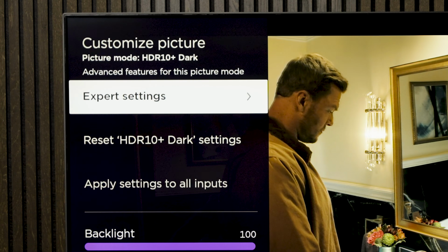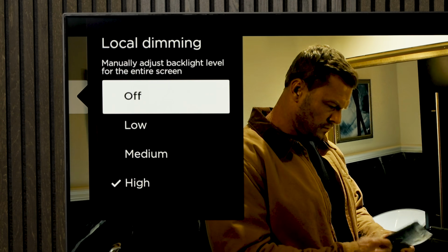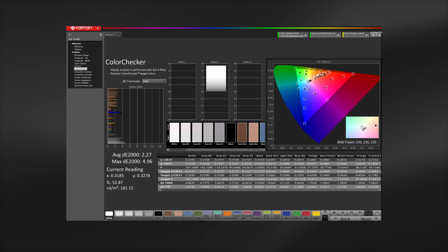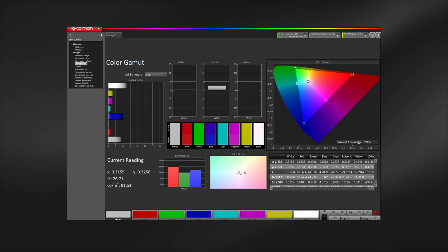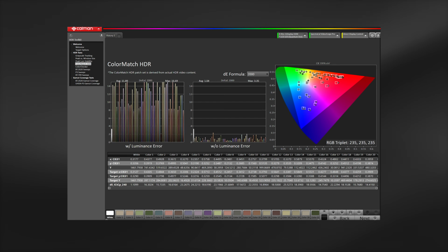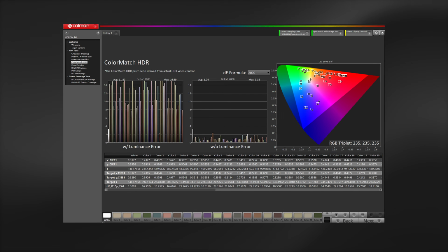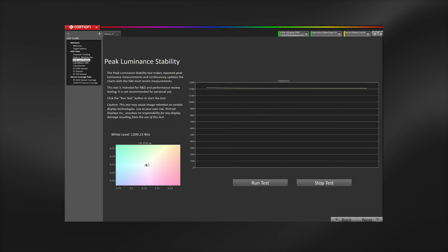What I do have a problem with, though, is an issue I have seen before in some competing TVs. Look what happens to the measurements when I turn off local dimming. They snap right into focus, and not by just a little bit. Like, these are stellar color accuracy and color gamut measurements for a TV at this price. Why should having local dimming necessarily mean the TV just spins out of control? It does not have to be this way, and I would argue it should never be this way.